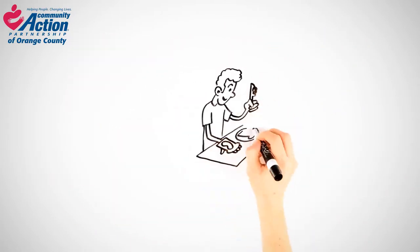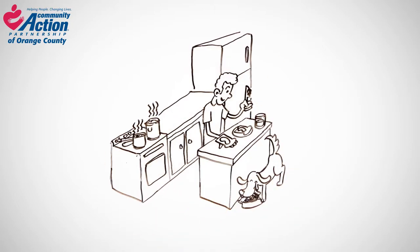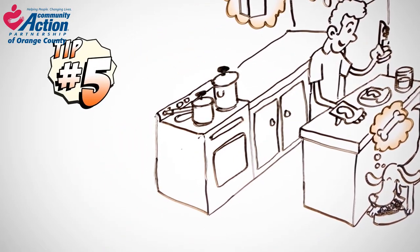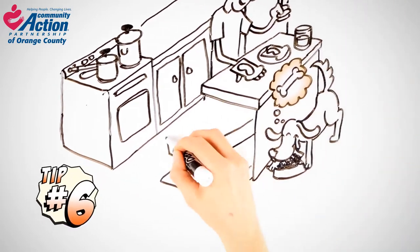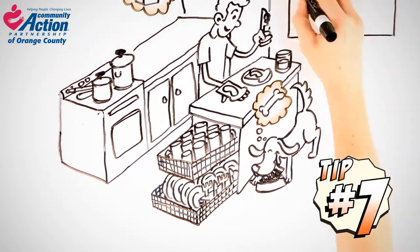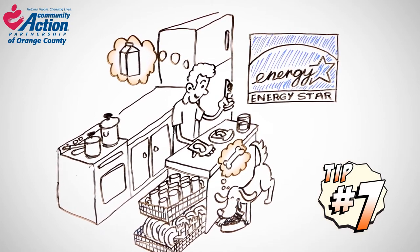Hungry? Whether you're cooking a meal or cleaning up, the kitchen is a great place to find energy savings. Think about what you want from the fridge before you open the door. Put lids on your pots. They keep in steam and cook food more quickly. Fully load the dishwasher. It costs the same to wash one dish as a full load. When it's time to replace an appliance, look for the Energy Star label to guarantee savings.